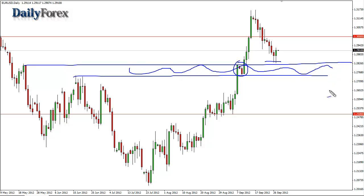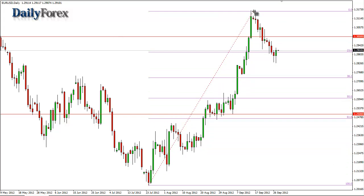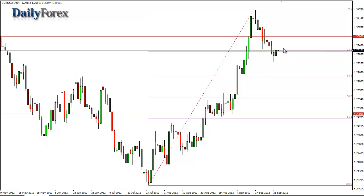And as you have undoubtedly noticed by now, at the first hint of even remotely positive news out of Europe, the euro goes much higher. Another thing that we can take a look at is a Fibonacci study. And if you make it from the bottom, we are right at the 23.6. Not a major fib level, but it is a fib level nonetheless.